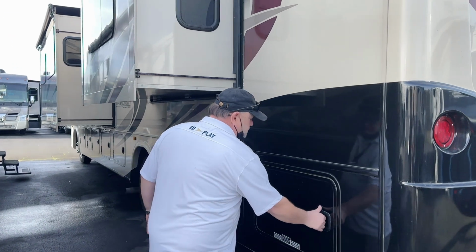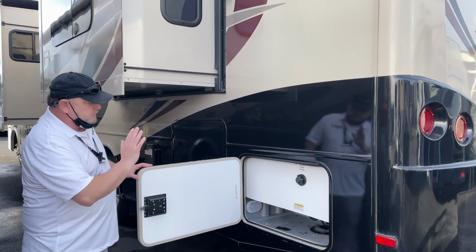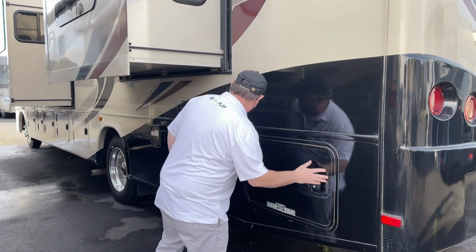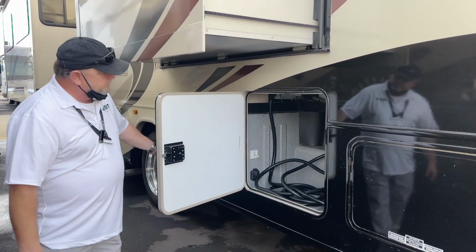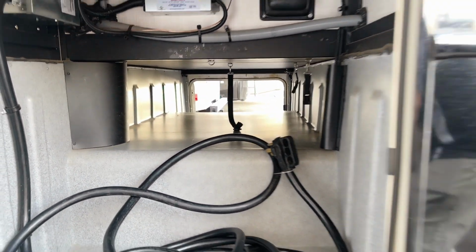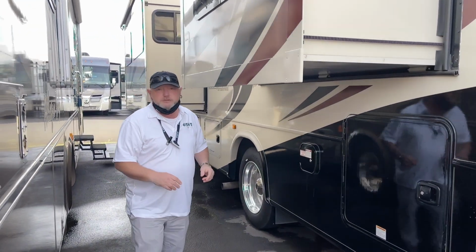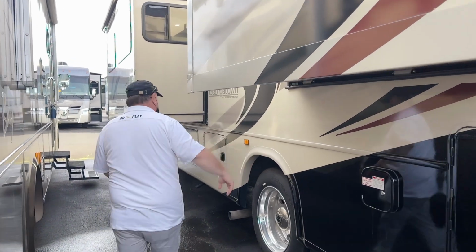On the off side, or the driver's side of the coach, this is our rear dump station for the rear full bath. Yeah, the rear full bath. Here's that big storage I was just telling you about. Lots of pass-through storage, automatic transfer switch, so you don't have to get out and move the plug if you want to run the generator while you're going down the road, keep the AC on. Fuel fill over here.